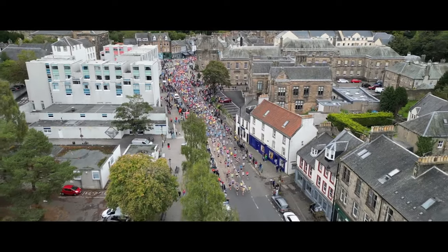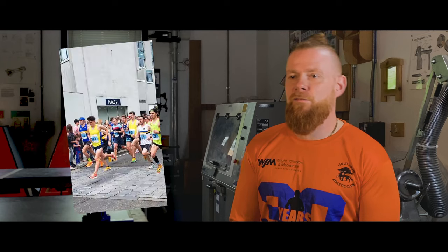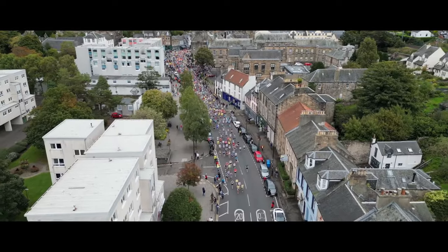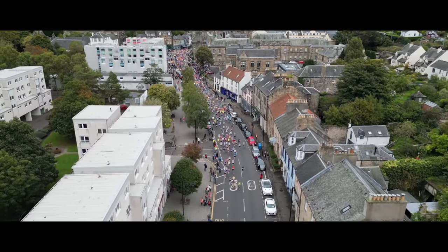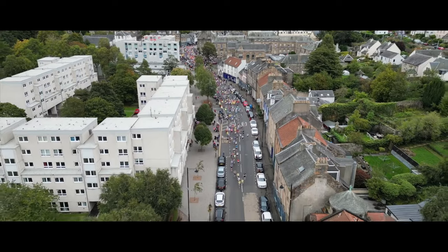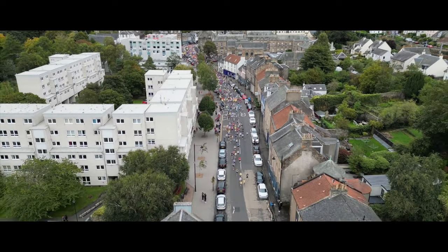Within each year with the 10K, we start the t-shirt design process just after the Easter holidays here at the Linlithgow Academy. It then gives us the next 4 to 6 weeks to complete the design process before getting them finalised and sent away by the time the summer holidays comes. That design competition is always challenging, especially when it comes to picking a winner. We normally get 5 to 10 really good options every year.